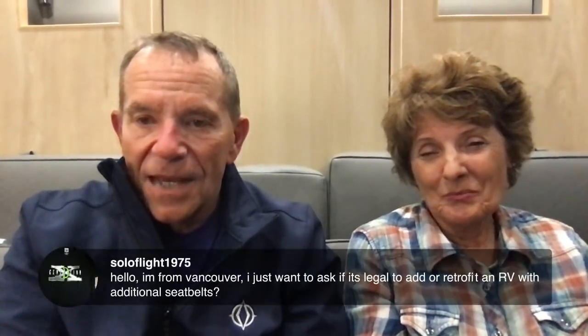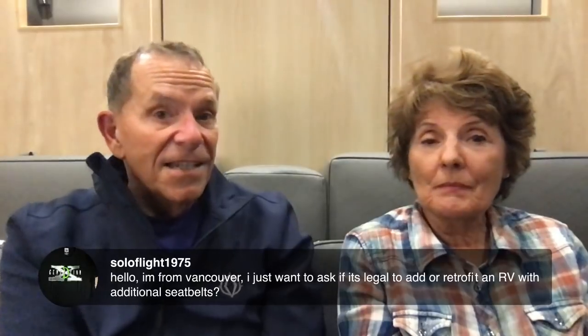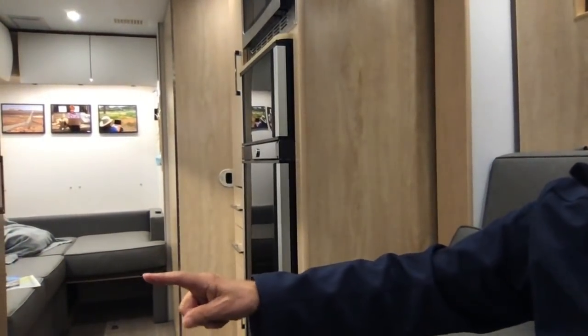I'm from Vancouver. I just want to ask, is it legal to add or retrofit an RV with additional seat belts? Well, every state has different laws, but many people do retrofit additional seat belts. They're not up to the standard that the federal government would like, but they're better than none. For example, we could not put any seat belts on this sofa, the Murphy bed, because this is on a slide. In the back, the middle seat where all the mess is, we could put one in the middle. It would bolt through the floor, and the other end of the bolt would go through the little cabinet that the generator is in.